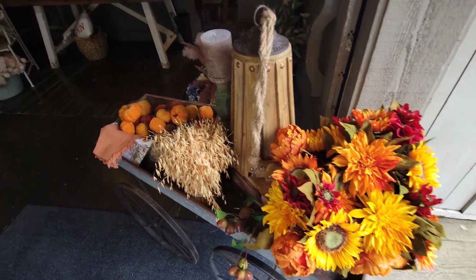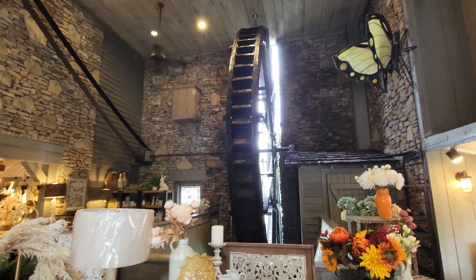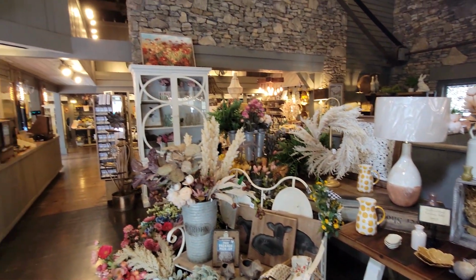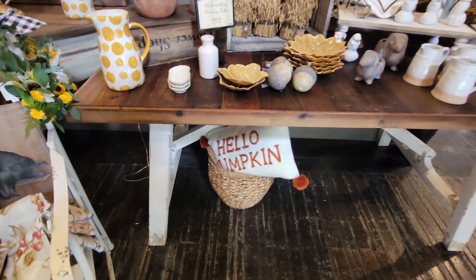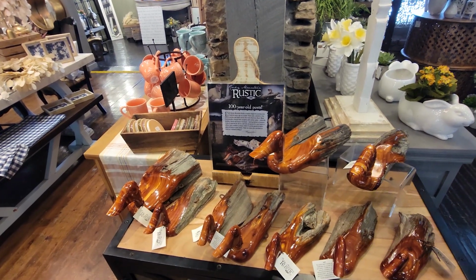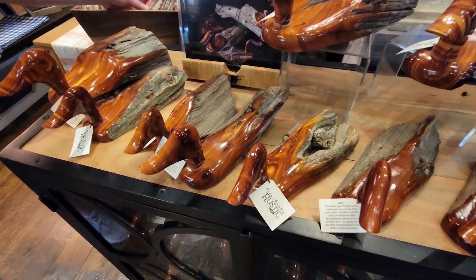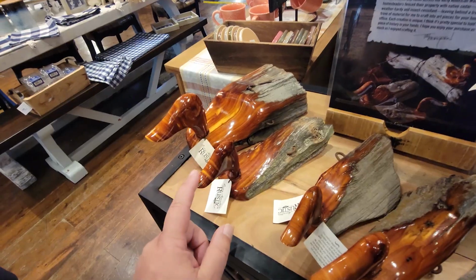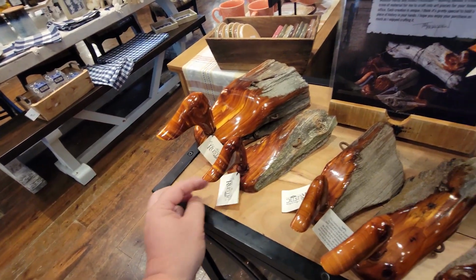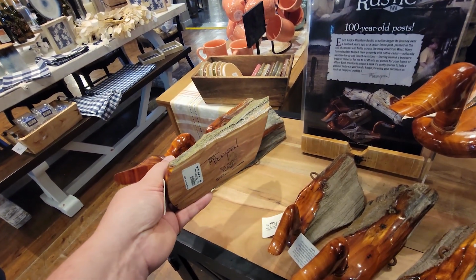A little more fall over here at Laurel Mountain. Got these little pumpkins. Oh yeah. You know, of course I love that paddle wheel inside the building. Oh wow, this little pillow here says hello pumpkin, and pretty soon, well, we will be saying hello pumpkin, won't we? These ducks are made by Rocky Mountain Rustic. They're made out of 100-year-old posts, like field posts. Oh wow. Yeah, you could tell that they're old, like barbed wire fences and stuff, you know? And then they're highly polished at the end. I wonder how much they want for these. I don't know. Let me see if I can pick up one here. $149.